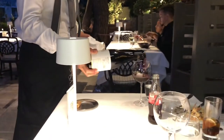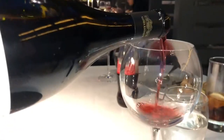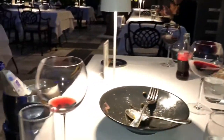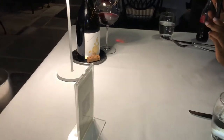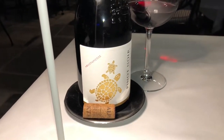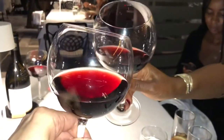So we're now serving the wine, ready for our main courses. It's Pinot Noir. So we've gone for a nice Greek Pinot Noir to go with our food tonight. And we're going to do our cheers. Cheers, darling. It's a beautiful wine. Lovely. Look at the scenery.